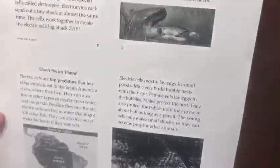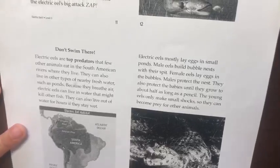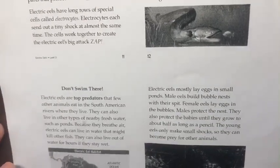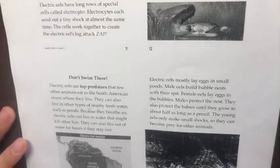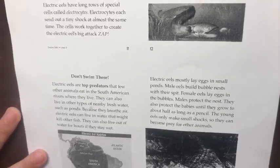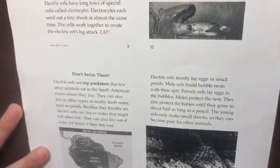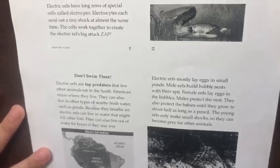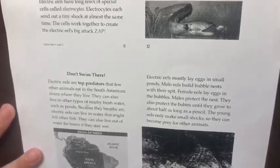Don't swim there. Electric eels are top predators that few other animals eat in South American rivers. They can also live in other types of nearby fresh water, such as ponds. Because they breathe air, electric eels can live in water that might kill other fish. They can also live out of water for hours if they stay wet.